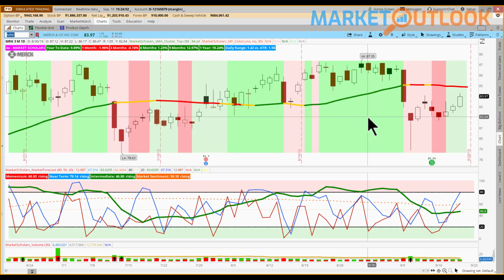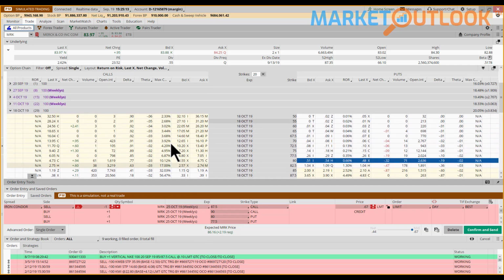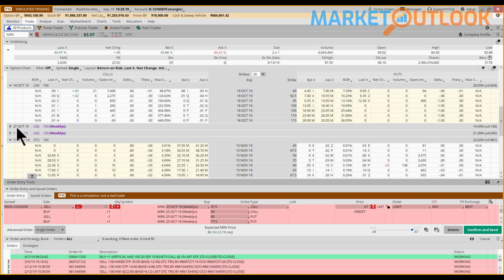So let's see what we have available to us here in the chart of Merck. Coming on over here to the trade tab, I've already got the choices that I wanted to make pulled up just to save us a little bit of time. But you can see down below here that we do have the October 25th weekly contracts that we're dealing with here. So note that the October monthly contracts expire in 29 days. The one that I'm dealing with for this particular trade is the one that expires in 36 days. So it'd be the following weekly contracts after the monthly expirations here.